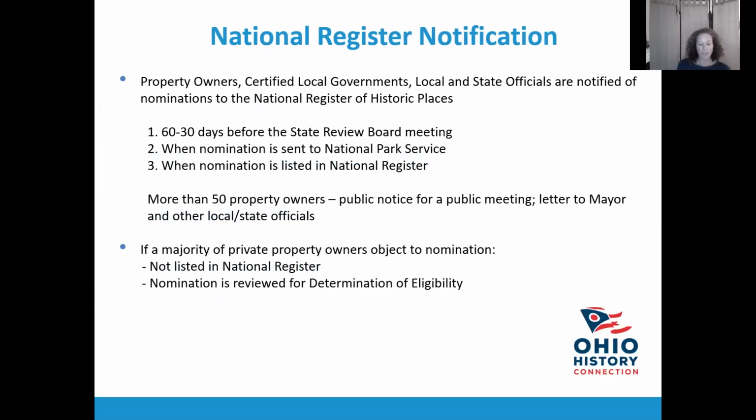There are 3 specific places in the process for notifications. The first is usually 60 to 30 days prior to the State Review Board meeting. The second is when the nomination is sent to the National Park Service for review. And the third is when the nomination is listed in the National Register. So that number 1, that 60 to 30 days, that's what we're doing right now.